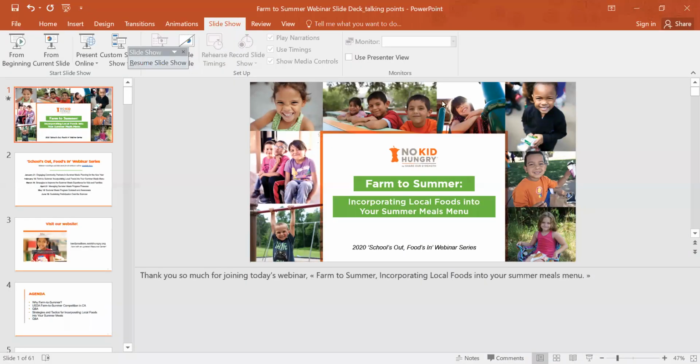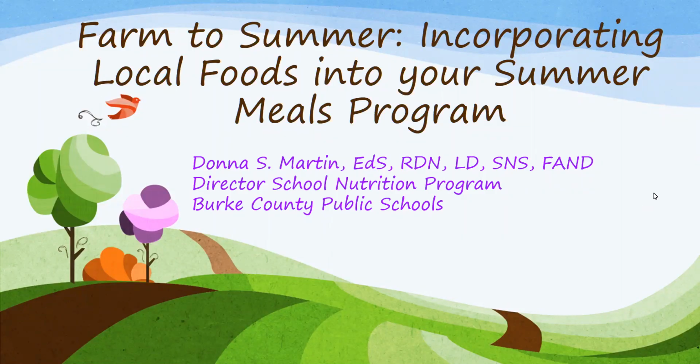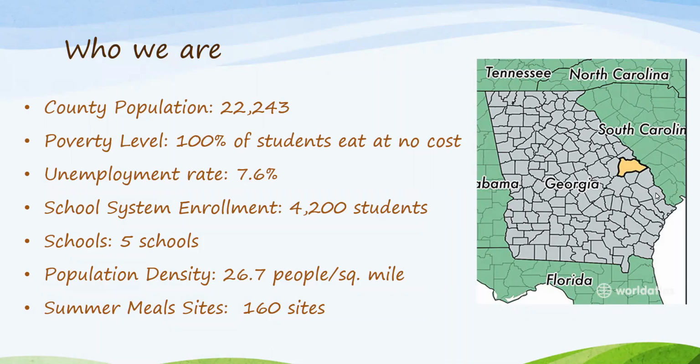I will show you in Georgia. We are a very large rural county, about 836 square miles, right in the middle of Georgia. We have a high unemployment rate, and 100% of our kids eat at no cost. We are totally CEP. We have about 4,200 students and five schools.